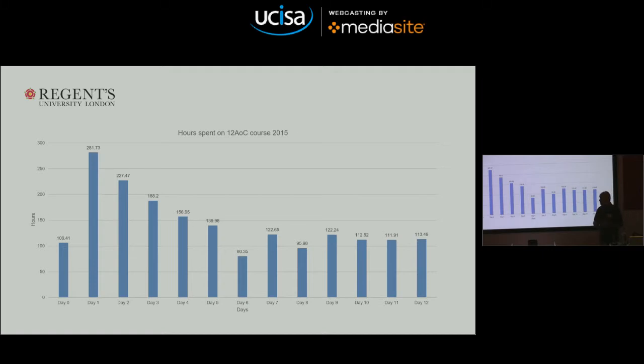In terms of training, because it was run in Blackboard Open Education, I could easily measure the amount of hours that people are in. Whether that's a measure of what they're actually doing is another question, but you could easily measure the amount of hours. Like most MOOCs, the hours do drop off, but on day one we had 280 hours, which is quite a substantial amount of time that people are actually in the VLE.